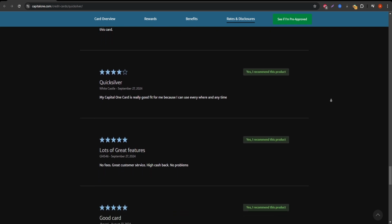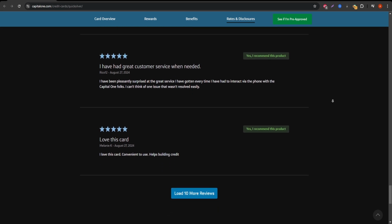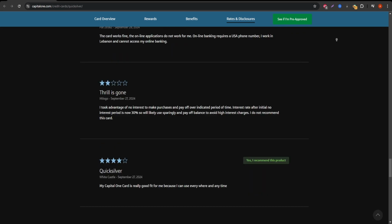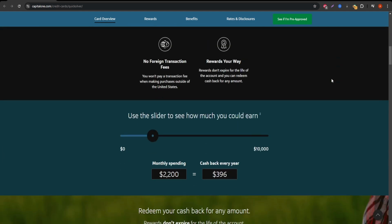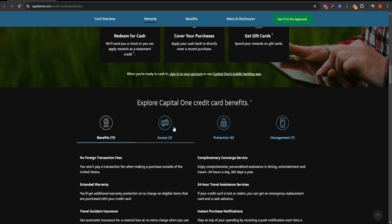The Capital One app allows you to easily track your spending, pay bills, and redeem rewards. There are also handy tools like CreditWise, which lets you monitor your credit score for free. And don't forget about their fraud coverage. Capital One provides $0 fraud liability, so you won't be held responsible for unauthorized charges.